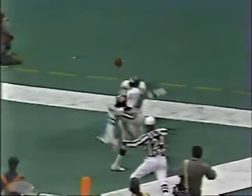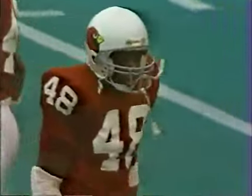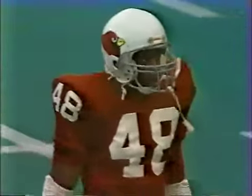Jaworski throwing the fade pattern. Knocked away from Michael Quick. Great coverage by Washington. Mike Quick can jump up there. Now you can see Lionel Washington, number 48, has him inside out. Now he goes up for the ball. As he looks, so does Lionel Washington. His hand came right up in between and pushed that ball out of there. Good job of playing pass defense by Lionel Washington, and good coverage by this Cardinal defense. They've held Quick to 1 catch so far for 22 yards.